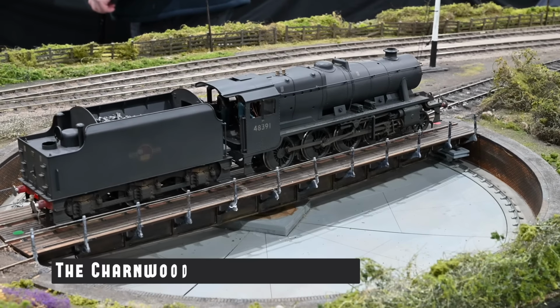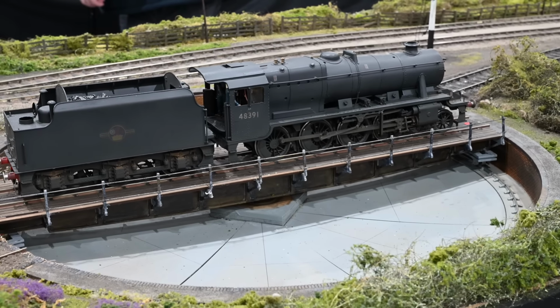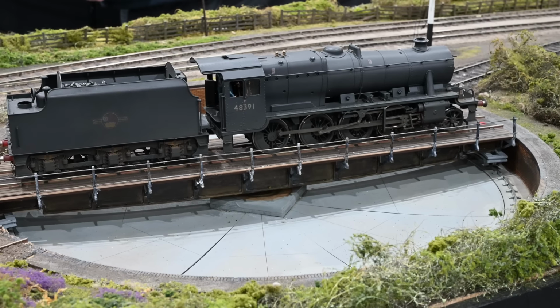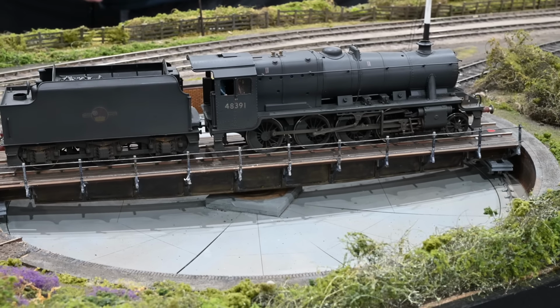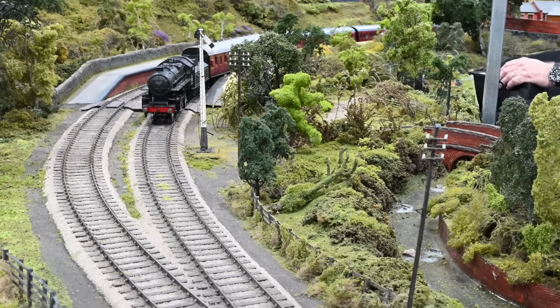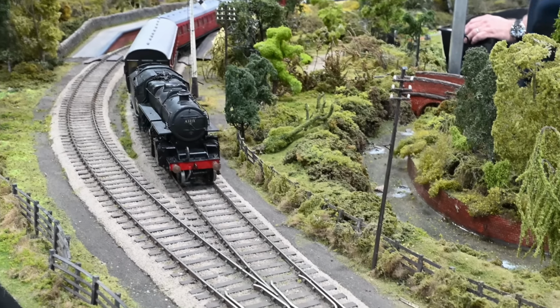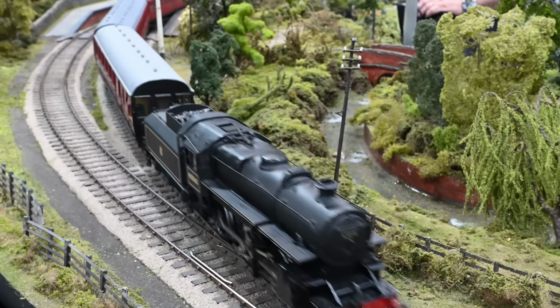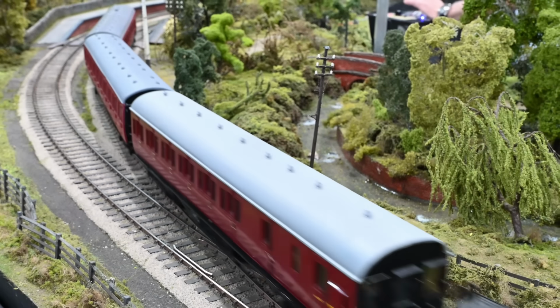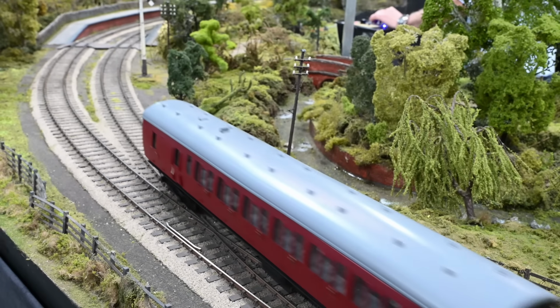There's nothing quite like a big layout in O, and that's exactly what the Charnwood branch is. It is massive. Based on the LNWR's Charnwood Forest Railway, this boasts a number of exciting features, such as the working turntable, fully working signals throughout, and the centrepiece of this incredible viaduct. As such a large layout with so many different sections, there were always trains moving around, and it was an absolute joy to watch it operate.